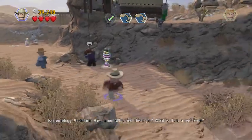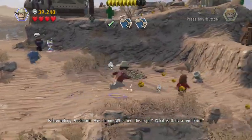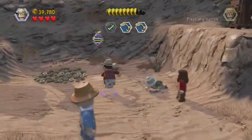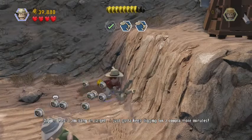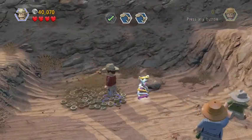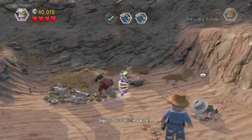Oh, come on, who tied this rope? What is that, a reef knot? Oh, I can feel it. There's a raptor right under here. Yep, I am bang on target. I just gotta keep digging for a couple more minutes. Just a little further.